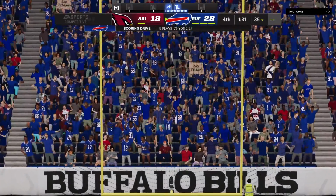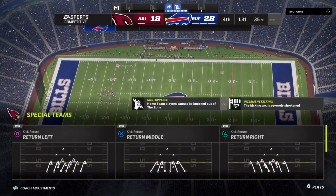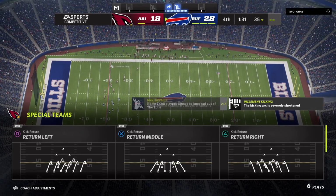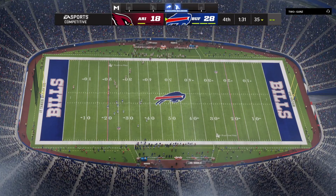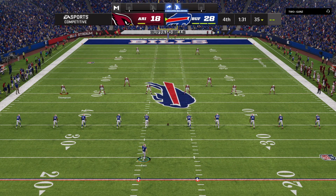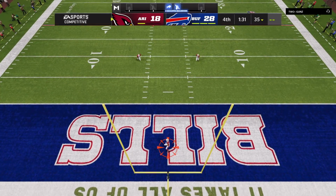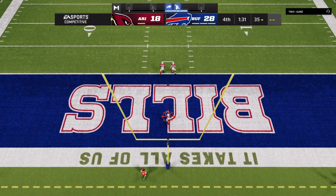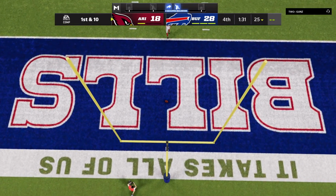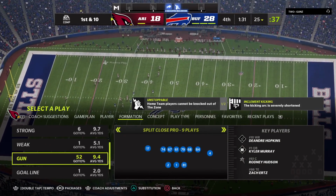Extra point by Bass, up and good. And his guys will take a 10-point lead. Bills 28, Cardinals 18. After the touchdown, Bass to kick it away. And Moore, he's going to sit on this one, and the drive will begin at the 25-yard line.